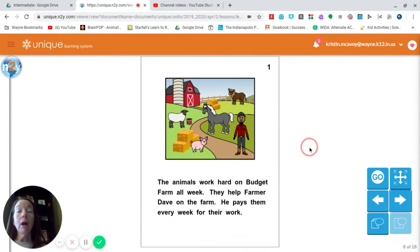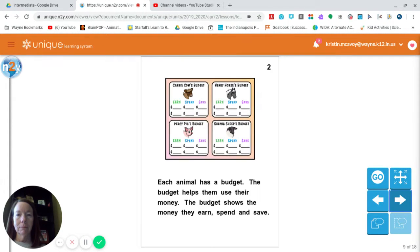The animals work hard on Budget Farm all week. They help Farmer Dave, that's the farmer, on the farm. He pays them every week for their work. Each animal has a budget. We talked yesterday about what a budget was. The budget helps them to use their money. The budget shows the money they earn, spend, and save.